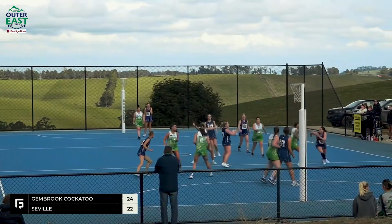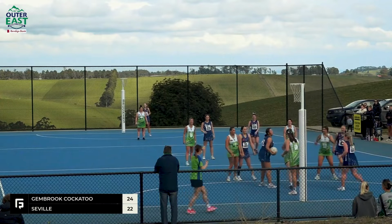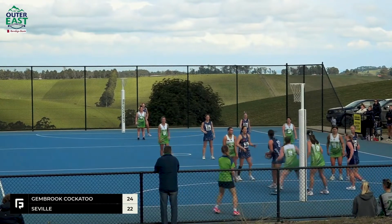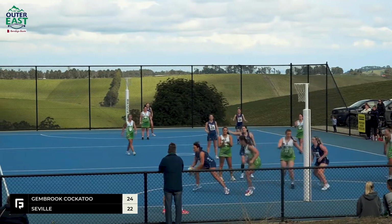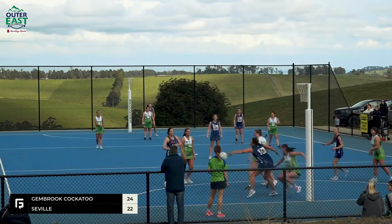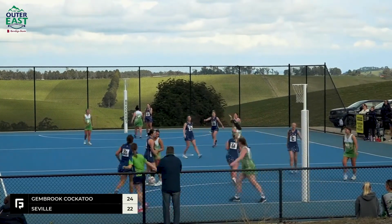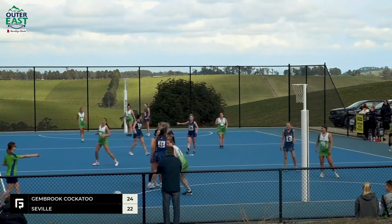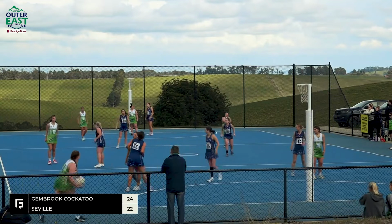Bayliss has the ball here for Seville. She goes to Morse. Morse back to Bayliss. Bayliss looks around. She's got the ball to Dowling. So can Dowling put this through? No, she goes back to Bayliss for the time being. Bayliss sizes it up. Eventually got the pass back here to Dowling. Dowling still not taking the shot. She's fumbled. The ball's gone out of bounds, I think. Yes, it has. And the Gembrook Cockatoo defence hold up. So probably should have taken the shot there when she had the chance. Dowling, she was in good position.